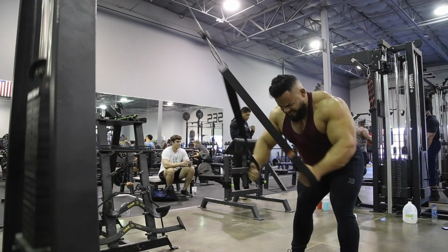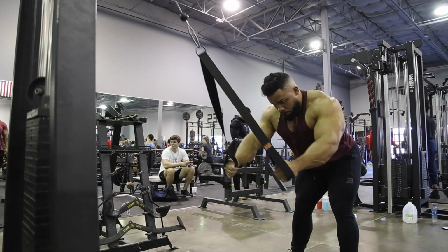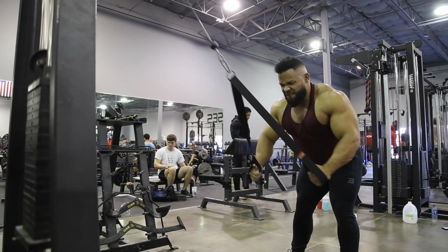making sure we get a good stretch at the top, and then we're looking to come out wide, right? So it's great that we have this extra length here because it allows us to spread our arms out and really get a good contraction.